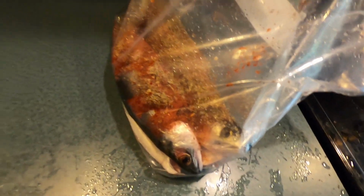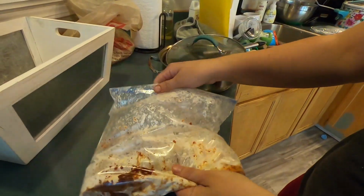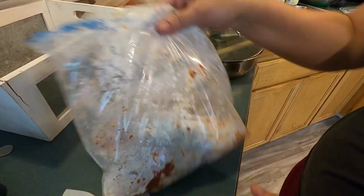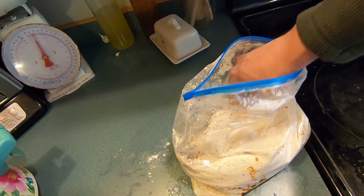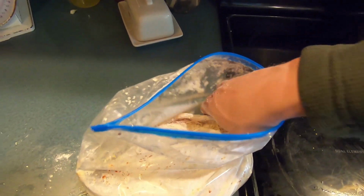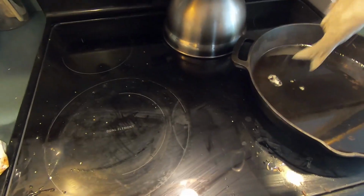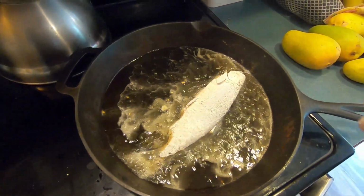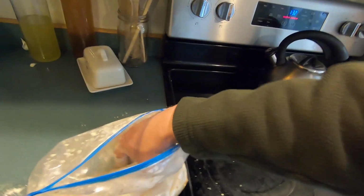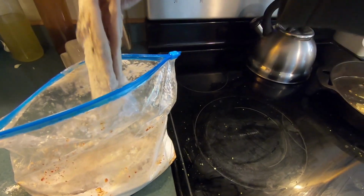Alright, so I got my kokanee scaled. I got some seasoning and flour, and some jalapeno salt. I think the pan's big enough for 2 at a time.